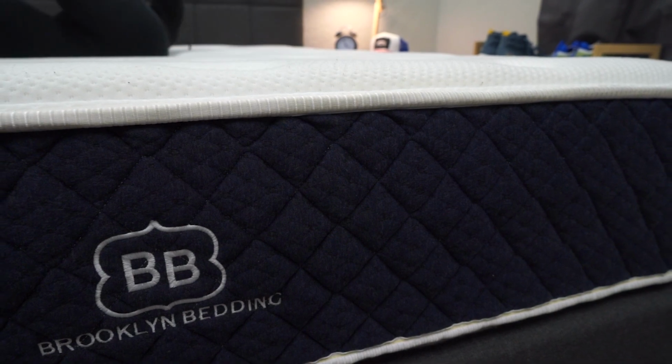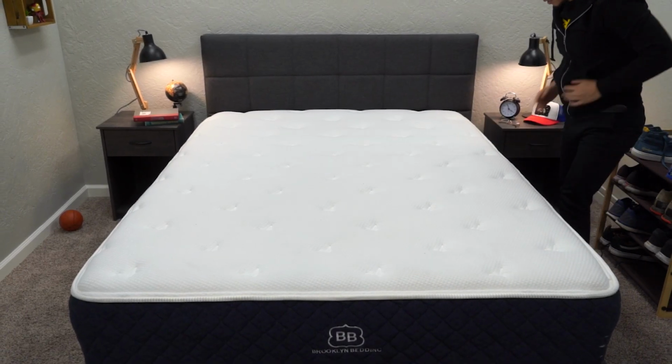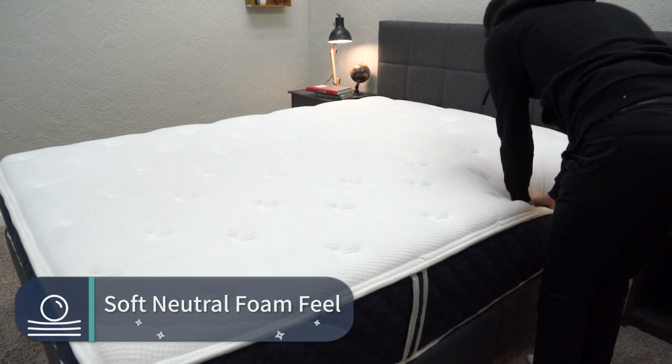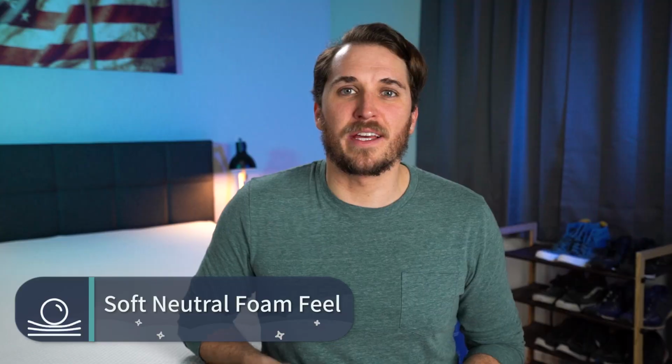Now, another difference between the Signature from Brooklyn Bedding and the original Nectar mattress has to do with feel. They're pretty different in this regard as well. So the Brooklyn Bedding Signature has more of a standard soft neutral foam feel that a lot of people are probably going to be accommodated by and used to. Simply put, it just feels like a comfy coil mattress that should be generally comfortable to just about anyone out there. So if you're unsure as to what kind of mattress feel you really prefer, getting a bed with a neutral foam feel is ultimately a safe way to go.